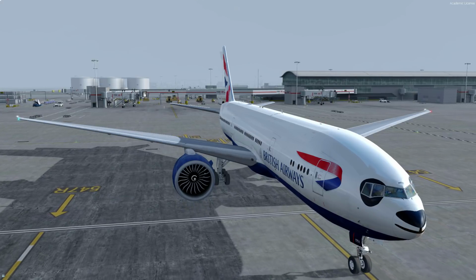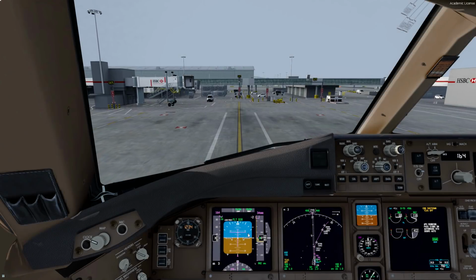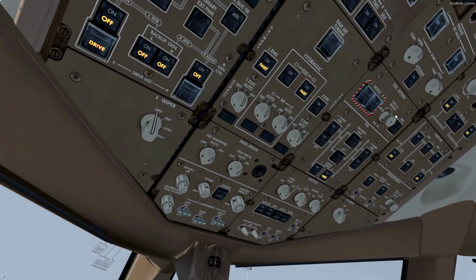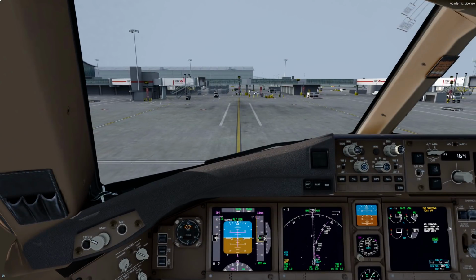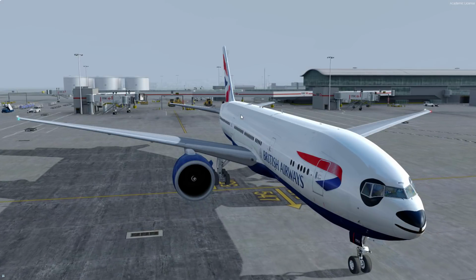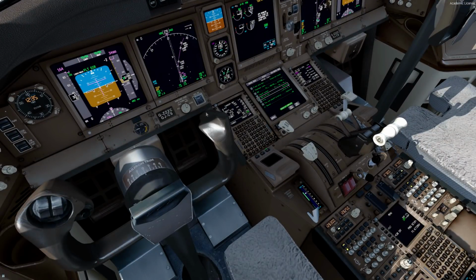Listening to those GE90s spool up. Beautiful sounds, beautiful sounds. And as this one ticks out, we can also start number 1. I heard a tick out. Yes. Wait for the N1 to spool up. And we can actually just stop here. Parking makes it. And fuel it.